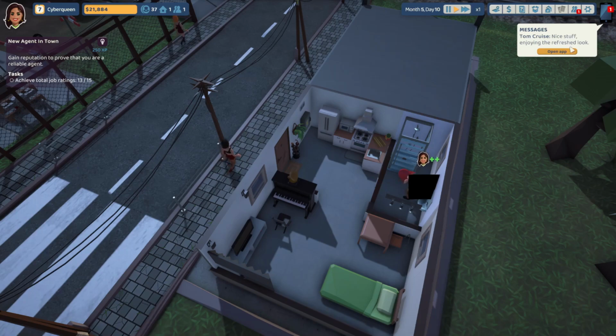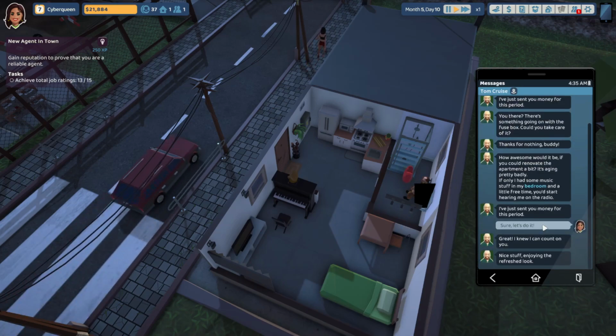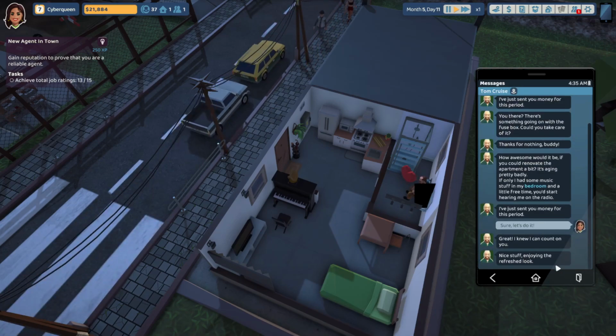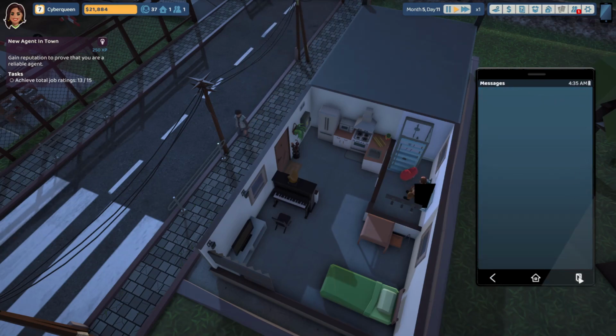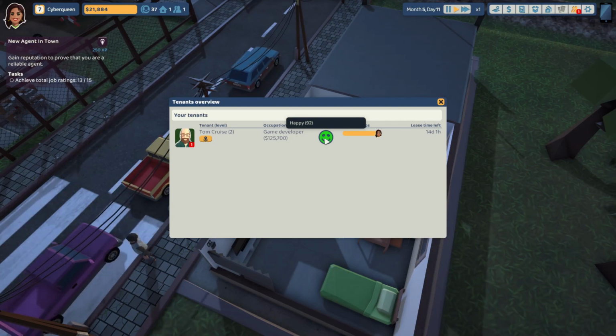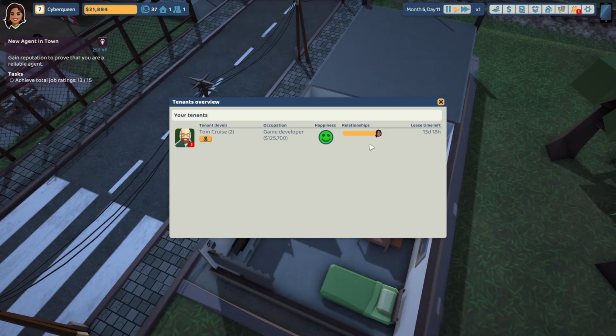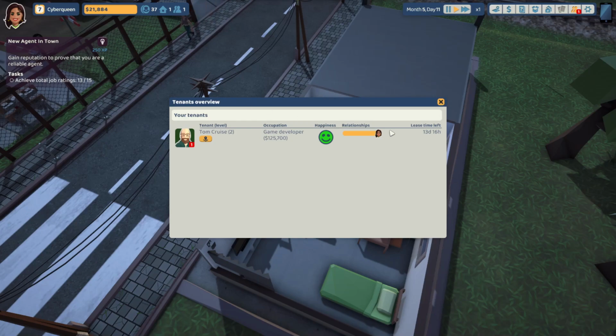Tom Cruise, nice stuff. Enjoying, what did it say? Great. I knew I could count on you. Nice stuff. Enjoying the refreshed look. Well, he's happy, guys. We made him happy. Oh, look, his happiness went to a 92. We have 14 days left with him. Maybe he better renew his lease. We only need two more job achievements over here. And new agent in town, I guess we unlock that.